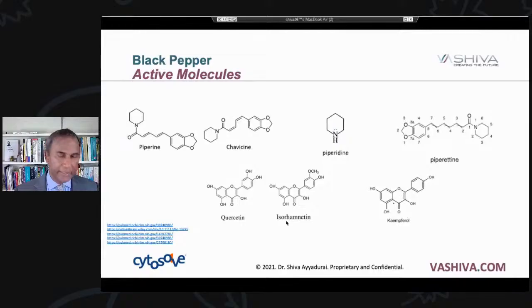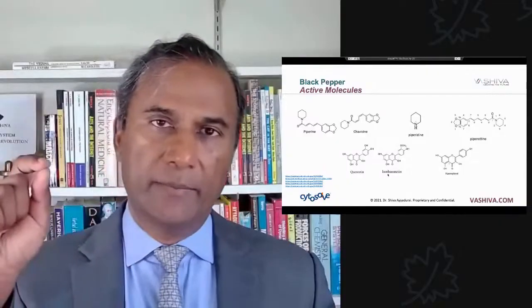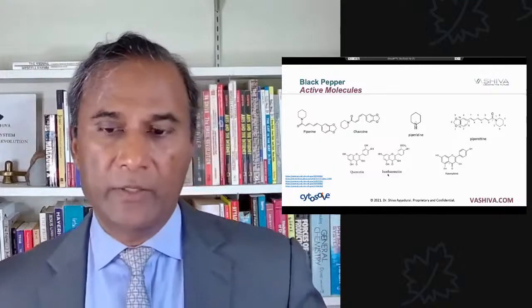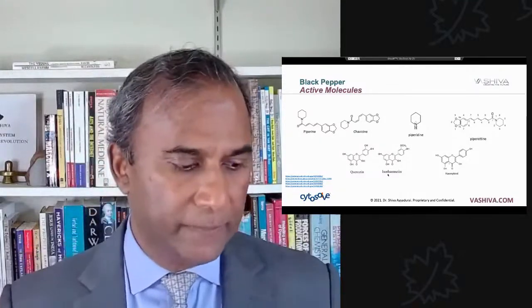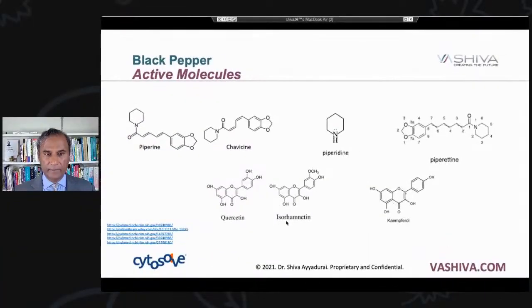Now remember what pharmaceutical companies do: they'll typically just take one of these ingredients and add some other group so they can patent it. They'll take a derivative, sometimes of a natural product, and add something else so they can own it. But here we're looking at the many, many different ingredients within black pepper.